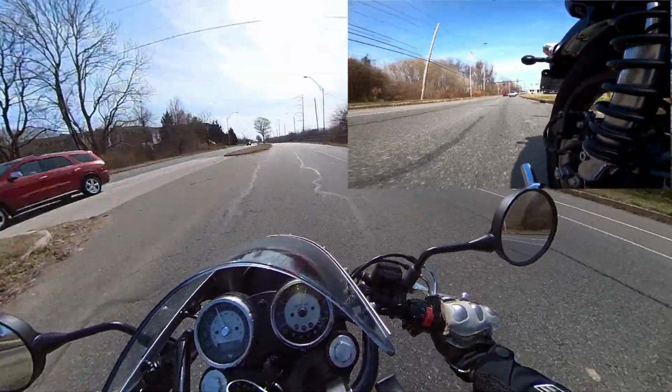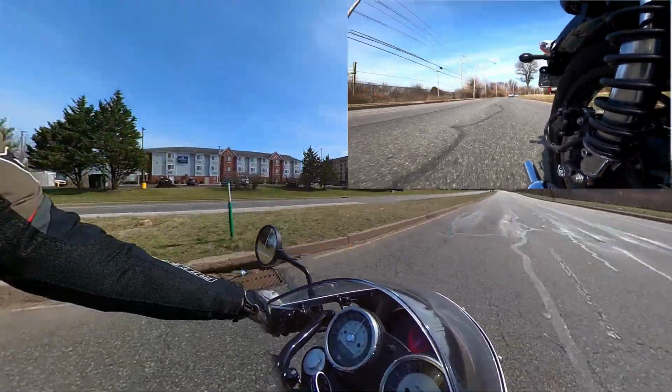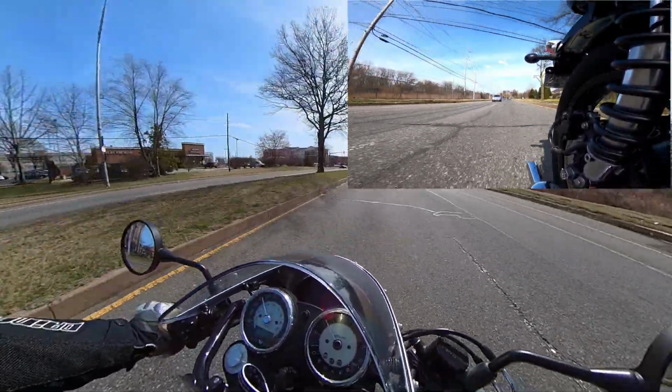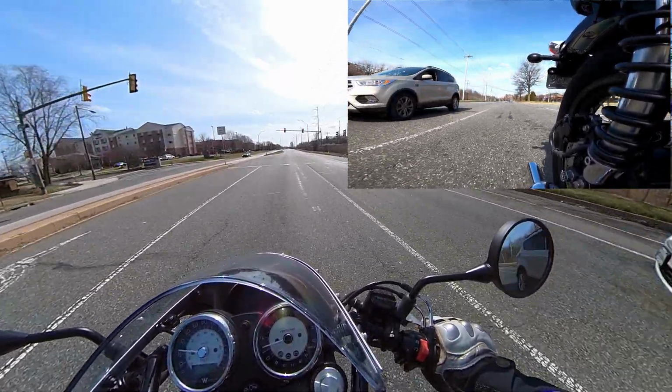I was able to hit 40 miles per hour in first gear, and second gear was 60 miles per hour and above. It's pretty quick taking off from the line. I was still able to leave all those cars behind.